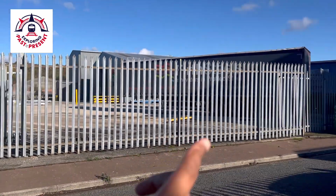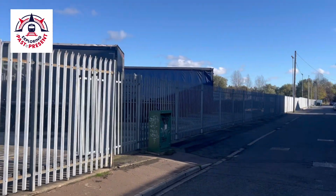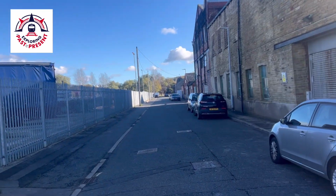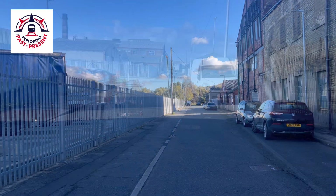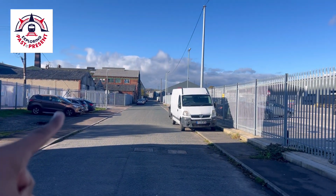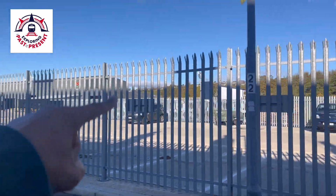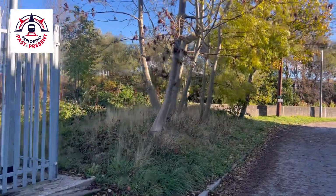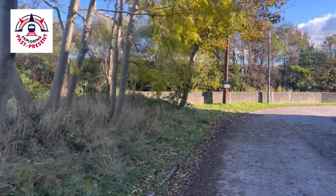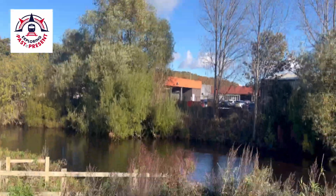What we need to do is walk down the road. Now there are some remains of some more abutments, so we're going to head down here. I'm going to turn left onto the River Calder and find the remains of these abutments. So down there is where I've just walked, and I'll show you that bridge that went across over the River Calder. So we're going to walk down here, and then we're going to make our way down there to find these abutments.